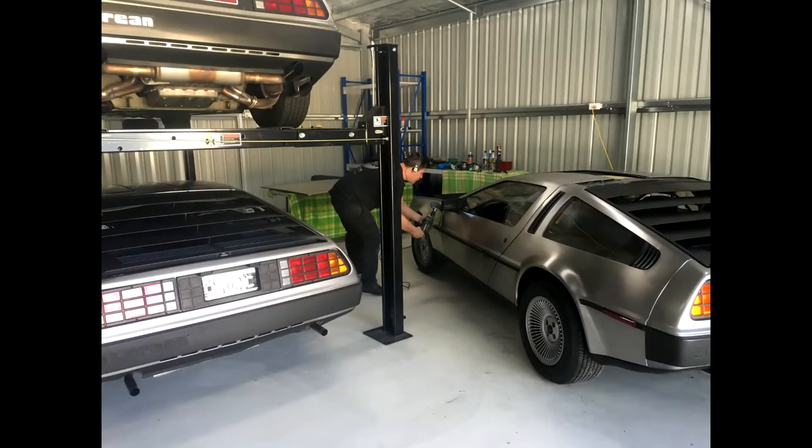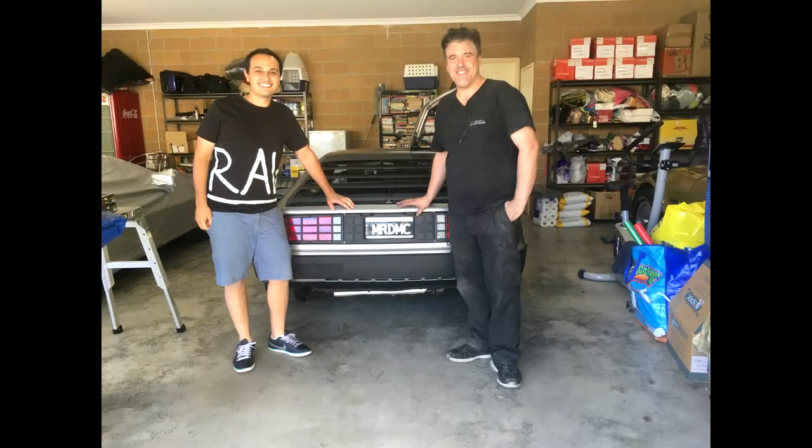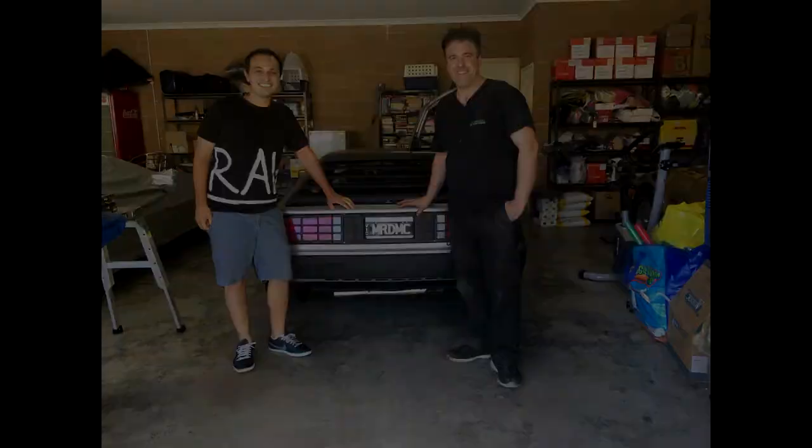So yeah, at the start of the year, I got the stainless steel body rebrushed and all the little dings taken out by Chris Nicholson from England. He came over and did a few of the DeLoreans here. He's a specialist in it, and no one else really in the country can do it. So he came over all the way from England. And I'm very happy with the way it came out.